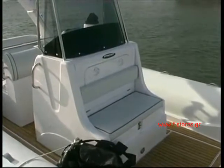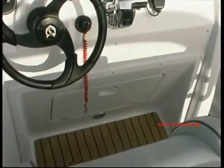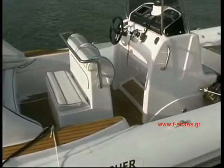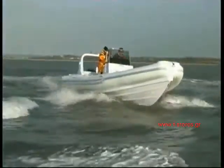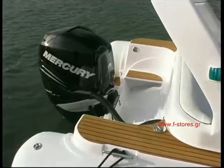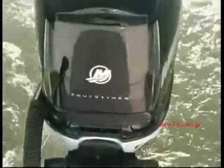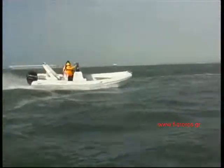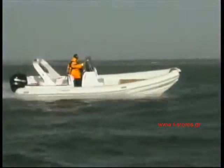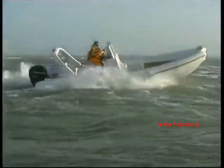The seating arrangement's very practical. So it was good that I had the opportunity to go and test her in some fairly testing conditions. This particular boat that we tested with its 300 horsepower Verado is fast enough to be exhilarating for those who want a little bit of a taste of speed, but not so unruly that it would get you into trouble or frighten anybody. Top speed that we achieved with the craft was 44 knots.